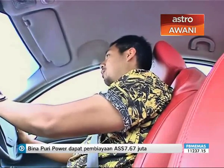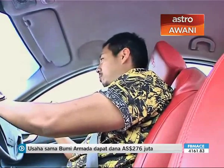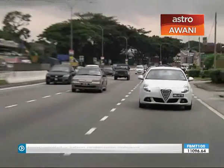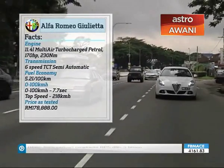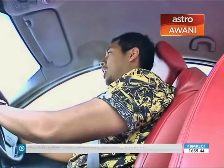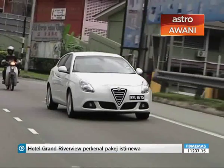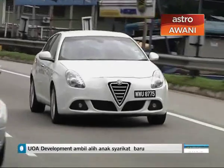We do have a much hotter version of the Alfa Giulietta, which is the Quadrifoglio Verde, and that puts out 235 brake horsepower from a 1 3/4 of a litre engine. And that one would definitely sink. Now, of course, you've got the DNA switch, which allows you to select the mode you're driving in. It also comes with the 6-speed twin clutch transmission.